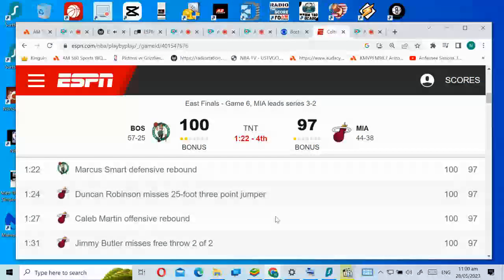Tatum, top of the key. Stops the dribble. Fires to Horford, middle of the lane. Now back to Tatum. Tatum drives. Goes up for the shot. No good. And it's rebounded by Martin. He missed the layup with the right hand. 1:40 to go. Miami ball down 4.